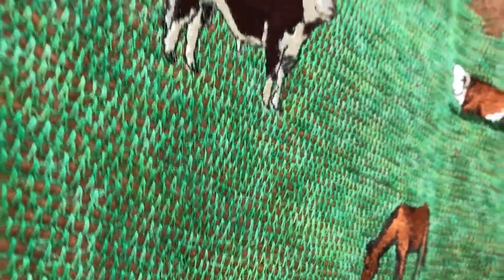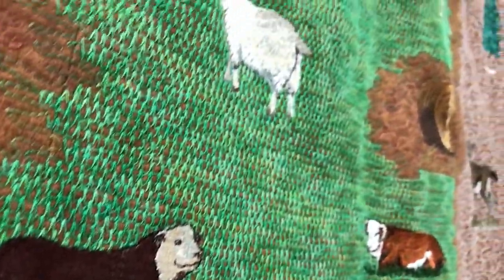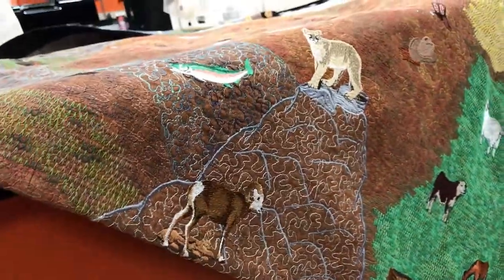Are these all blind hem stitches? A lot of them, yeah. To make the grass? Yeah, because they look like grass. Cool.